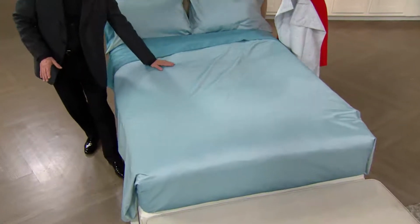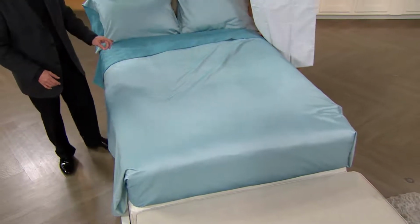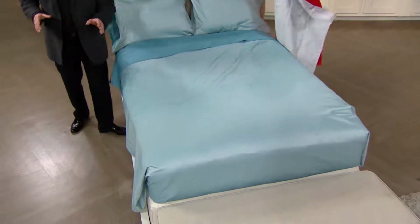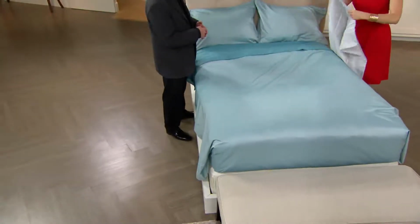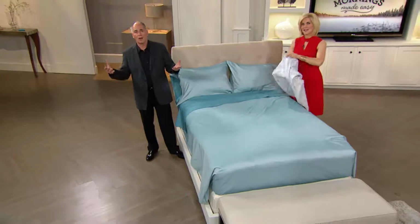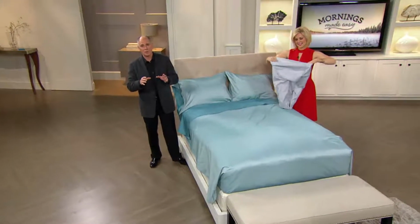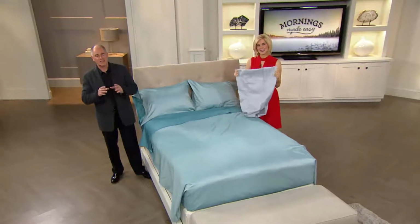The sheen that you're talking about, it all starts with working with the finest threads. Any material, whether we're talking about bedding or whether we're talking about fashion, the quality of the thread is what's going to determine the quality of the material. These folks work very hard to make sure that the quality is exceptional.